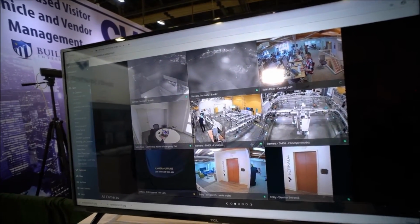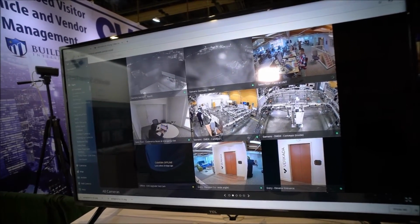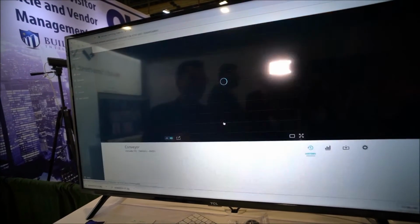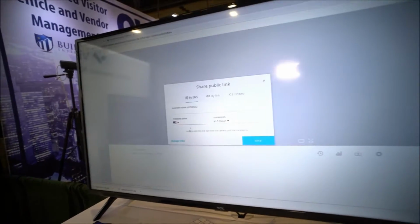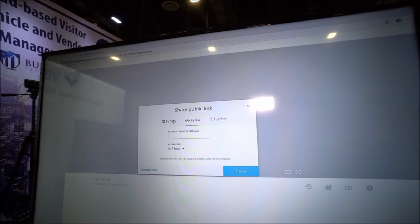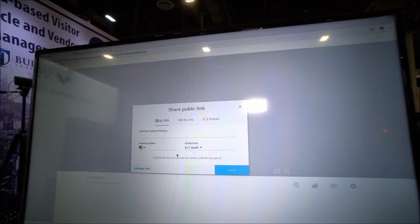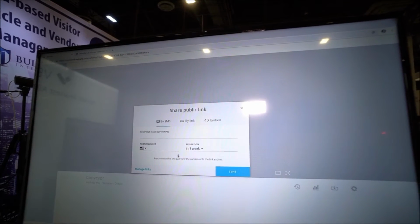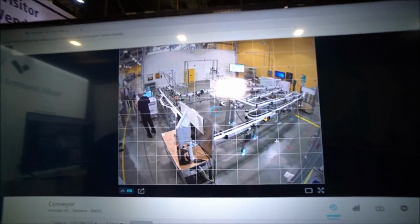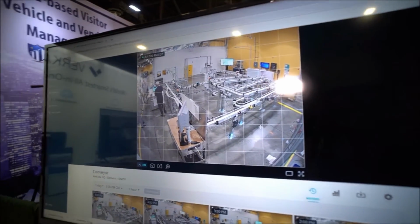Wow, so if first responders are arriving, you can securely share it? I can pick a camera. That's all done. I can click a button. I can put in a cell phone number or an email address, and I can send this out with an expiration or a custom date, and within 5 seconds, they receive a link to that camera. They will receive that live video in the palm of their hands in 5 seconds or less. Wow, and that expires. And that expires, or you can manually blow it up.